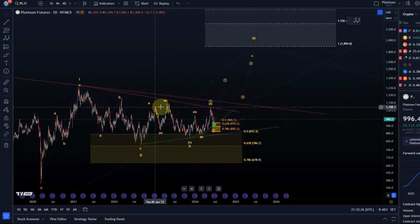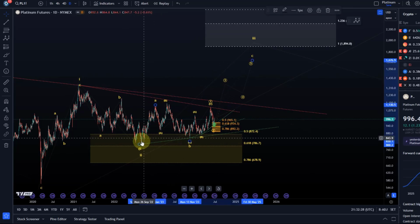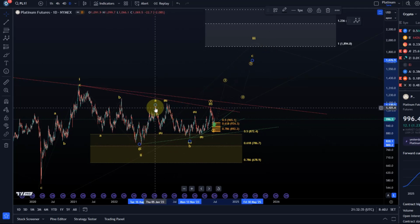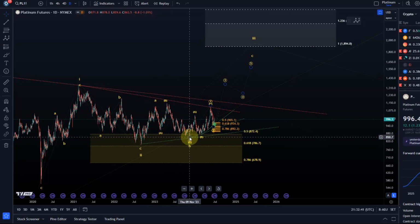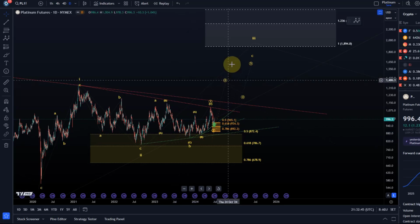And now this is where it's getting messy, because if the third wave started here in September 22, there would also be an A, B, C. Current assumption is the A wave of wave 3 topped in January 23. The B wave bottomed in November last year at around 850. And now we are moving up in the C wave.